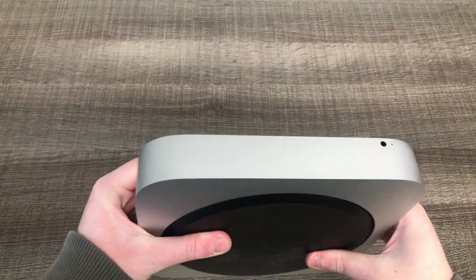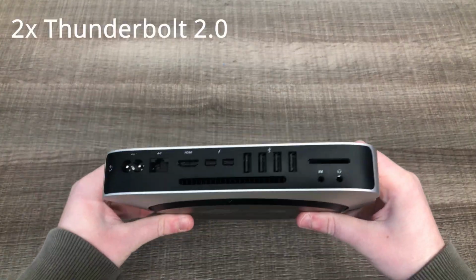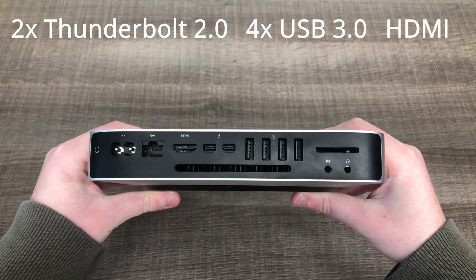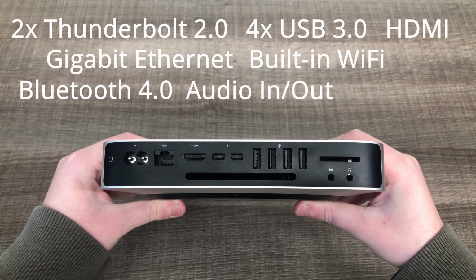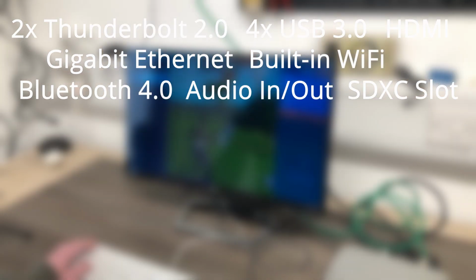The connectivity of this model is actually quite impressive for its time, including 2 Thunderbolt 2 ports, 4 USB 3 ports, an HDMI port, Gigabit Ethernet, built-in Wi-Fi, Bluetooth 4.0, audio in and out ports, and an SDXC card slot.